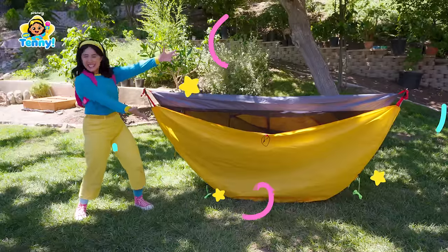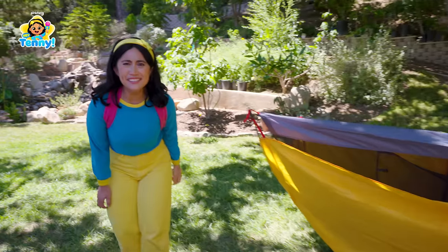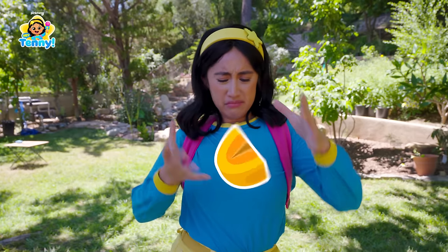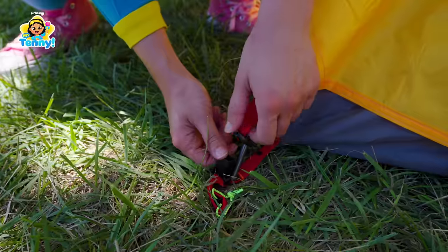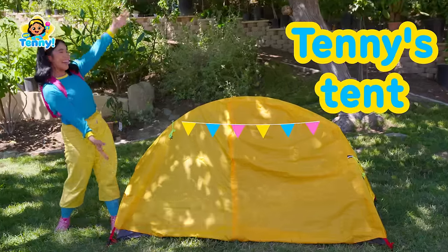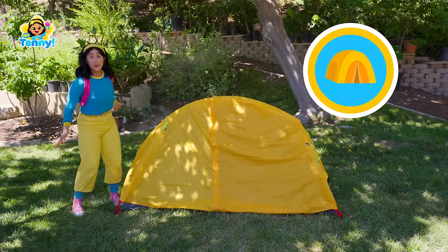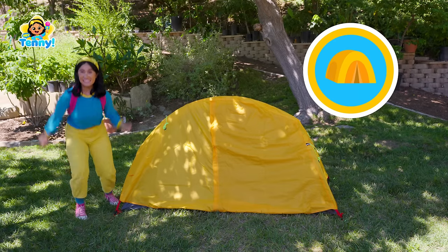Ta-da, it's a tent. Oh, uh-oh. It's upside down. How did that happen? Let's fix it. Ta-da! It's a Tenny tent! Great job, campers. Wowza! We just earned our tent badge. Let's go earn some more.